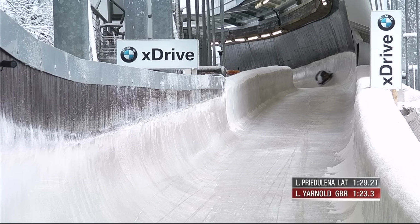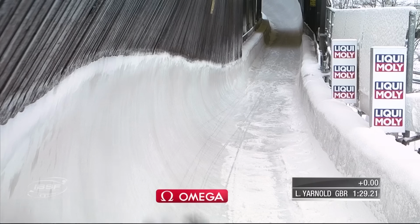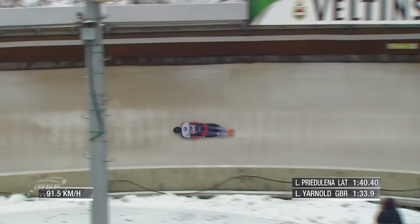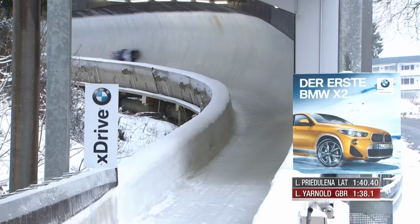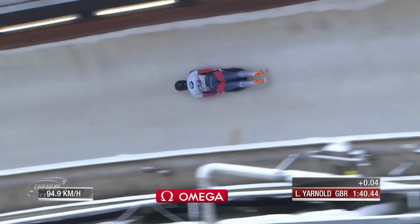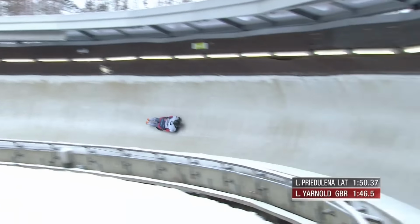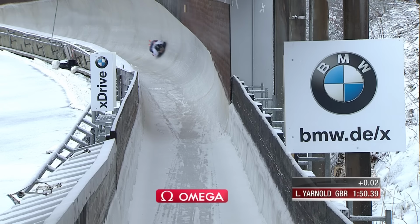She could post one of the fastest times of the day for 6/8 sleds. She's going to need to get into the lead soon if she's going to do that. She's only tied with Lelda Predjelena. Started 200 slower, she had 200s in hand. Now she needs to start pulling away, but she's still tied with the Latvian. 400s. Now this is a bigger framed athlete, more weight, better speed, world champion, Olympic champion, coming to the bottom. She better fight. Hasn't got the speed.